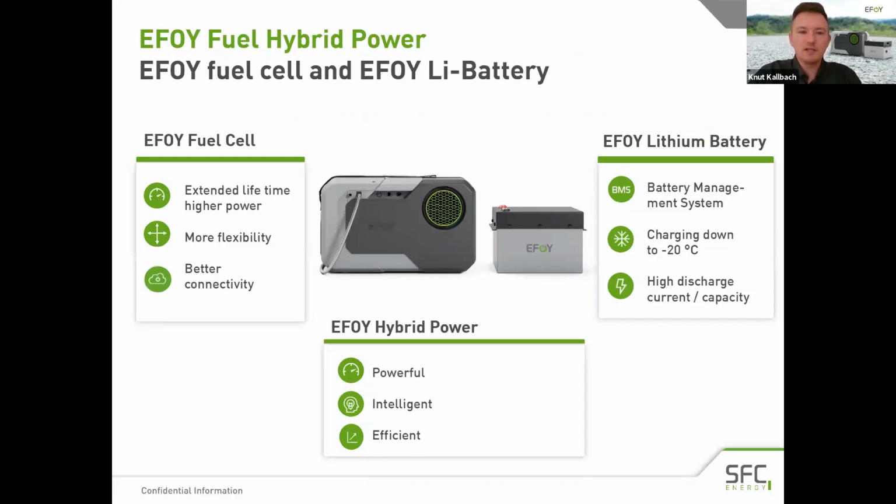To go a bit more into detail, what have we changed in comparison to the previous generation? The fuel cell has an extended lifetime and higher power output. We have more flexibility and better connectivity. The battery is developed in Munich at our headquarters. We have our own battery management system, and we can charge the lithium battery at temperatures down to -20 degrees. And the technology itself is very interesting for high discharge currents as well.